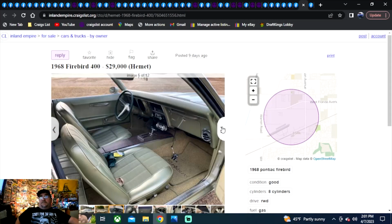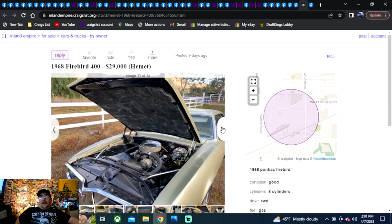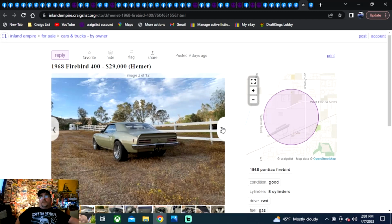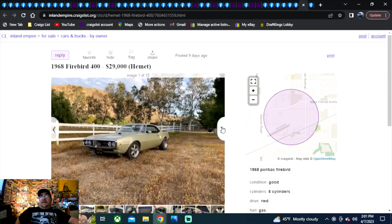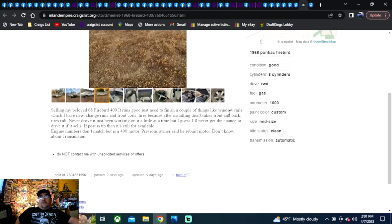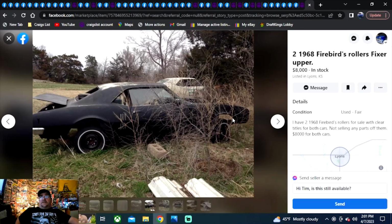It's got the same photos used last time. And I believe I said last time, not sure why you would spend more if you were looking to buy a 68 Pontiac. That thing's beautiful. So 29,000, 9 days ago. That's how long it's been on here. You want to read it out. There's the description. But on to my pick of the day, and it's going to be this one right here.